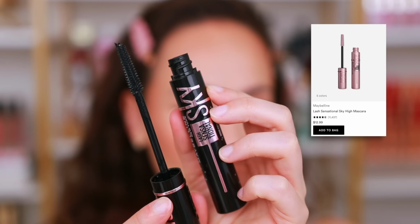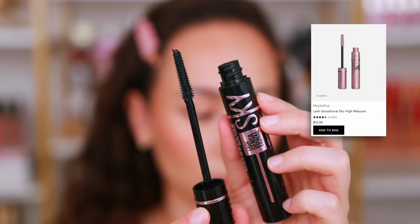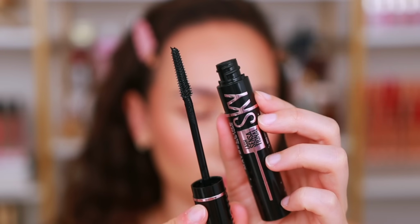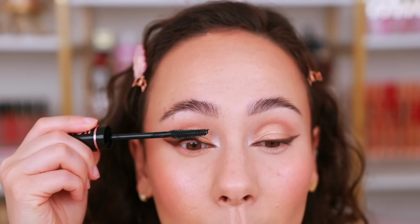Mascara. Now, the #1 best-selling mascara I've never tried before. It's the Maybelline Lash Sensational Sky High, and it's #1 at all 3 retailers. So I had this one. It's different packaging because the shade is Cosmic Black, which I think might have a little bit of glimmer in there. I don't know. Same formula, though. I might have tried the original one in the past because the bottle looked familiar to me, but let's refresh my memory if not. Let's see.